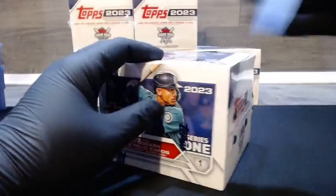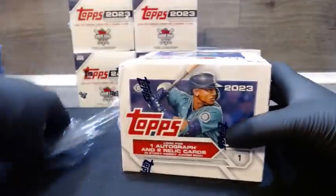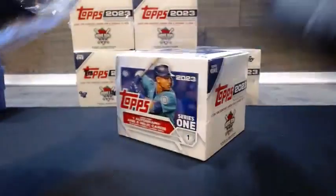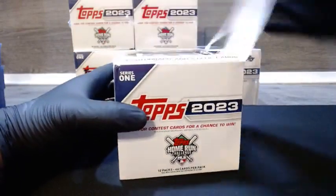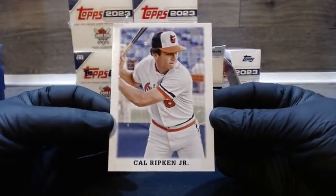Julio Rodriguez, Bobby Witt, those guys. So, I enjoy Update. I like all the paper stuff, man. It just gives everybody a little bit of a break.